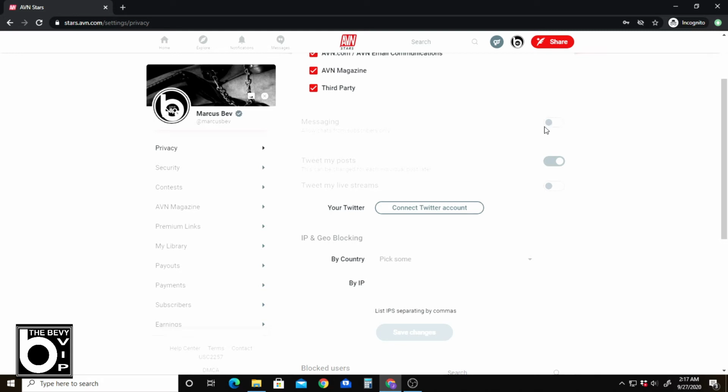So this is grayed out here. It doesn't allow us to do it because we're not fully set up right now to take money. We'll get to that part where we have to put our bank account in.